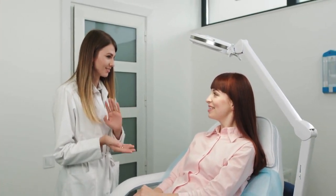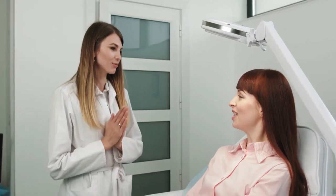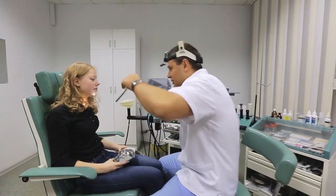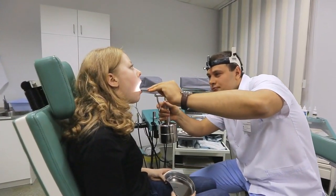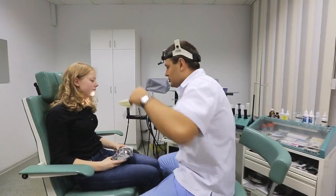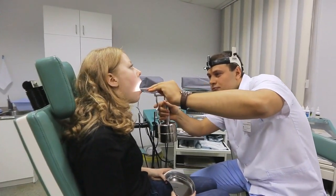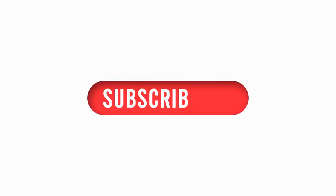In some cases, a tonsillectomy, which is the removal of the tonsils, may be recommended if the stones become a persistent issue. Final thoughts: tonsil stones can be annoying and uncomfortable, but with these 3 powerful home remedies, you can remove them quickly and naturally. Whether you choose salt water, apple cider vinegar, or hydrogen peroxide, these methods help eliminate stones while preventing new ones from forming.